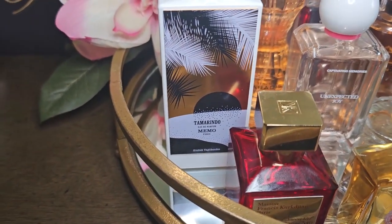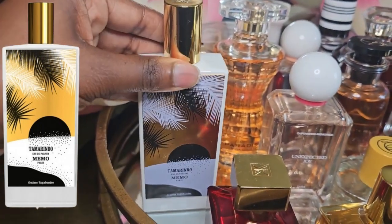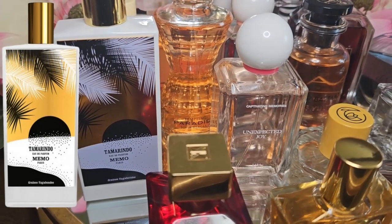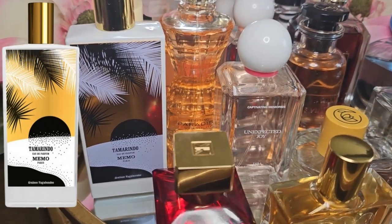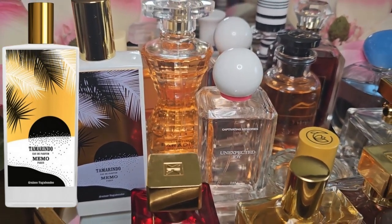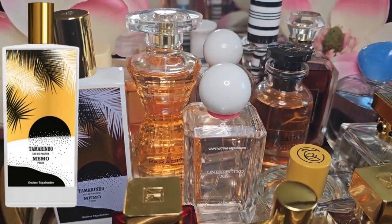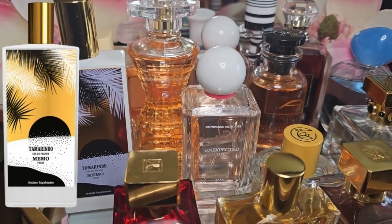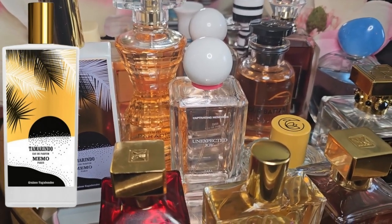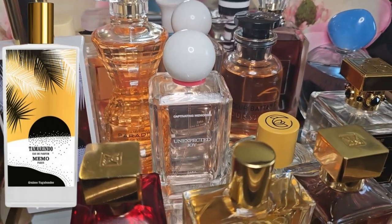And I have none other than Tamarindo, and this is from Memo. This is this coconut pineapple. I love this luxe coconut fragrance. Honey, this is everything, okay? Get this. If you don't have this in your collection, I would highly suggest it. If you're going on a luxe vacation, if you're going to Mexico, or you might be going to the Cayman Islands, Jamaica, wherever you are planning on being, honey, I think that this will go for any luxe vacation that you are trying to do. The Maldives, wherever you're trying to go, this will be a perfect fragrance for that.